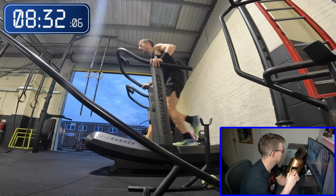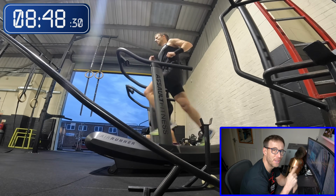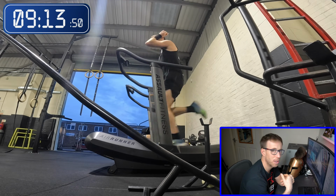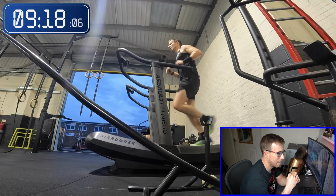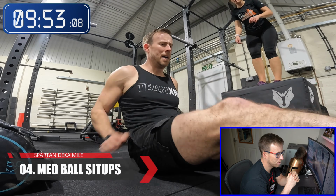Again, another 160 meters. If you look in the background, you can see Holly is also doing the same sim as me, but we're just slightly offset so we don't clash on the equipment that we're using. Okay, so that run is now done, and I'm off to the med ball sit-ups.